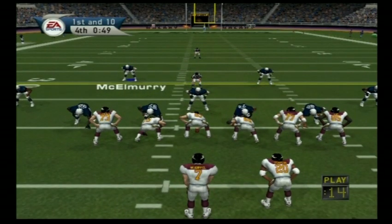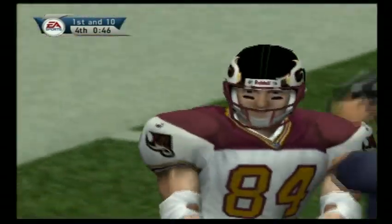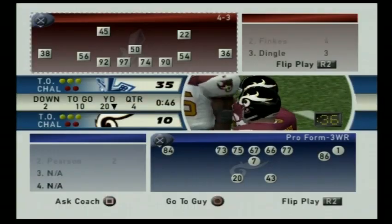First and 10. Drops back to throw. Werfel lets the pass fly. He was out of bounds. I think the quarterback just let that one get away.